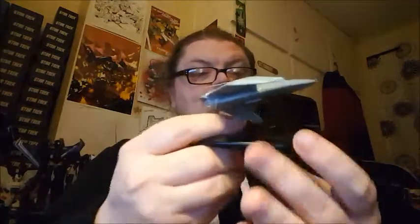And, of course, you get the black stand, which just says Bajoran Assault Vessel. Plastic connector, and it connects really nice, really snug. And it's really nice on the stand. It looks really cool.